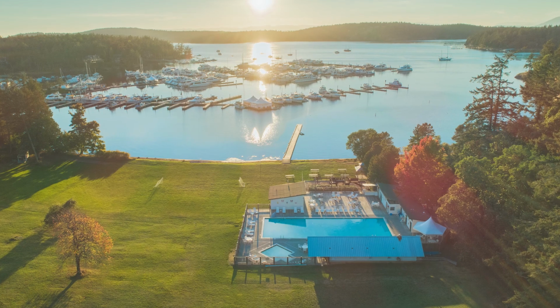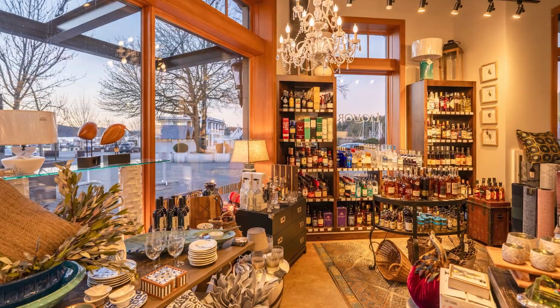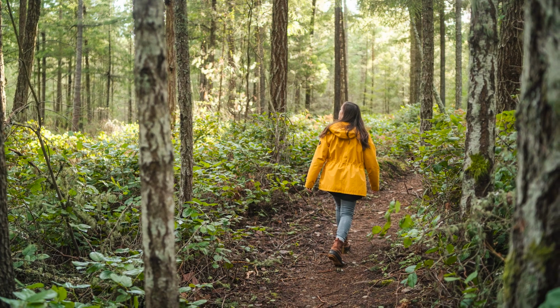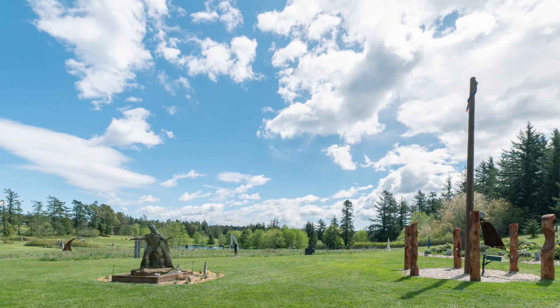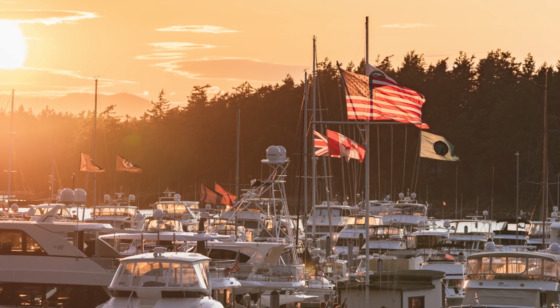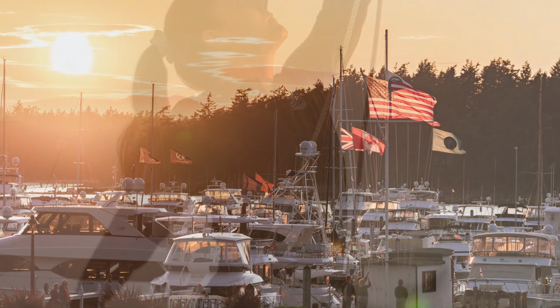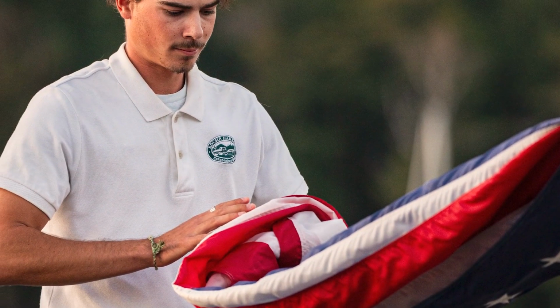We have the pool, we have tennis courts and pickleball. We have all kinds of shops, restaurants, walking trails, which are newer, some really nice walking trails. Our sculpture garden, which is worth looking at. There's several fun things to do. One of the biggest ones is our color ceremony. We run that from the first Friday in May to the last Sunday in September. It starts about 10 minutes before sunset, and it's a can't miss. You need to take it in, and I promise you, I've seen it 1,000 times, and I still get chills every time I see how patriotic that is.